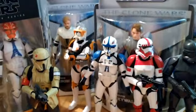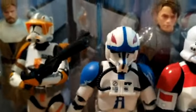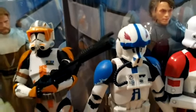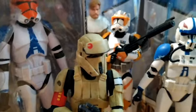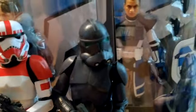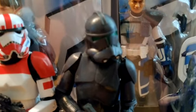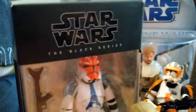And I like the different variations in the helmets. Like, see, his helmet's got a little visor. His has got, like, a mouthpiece type of thing on it. His has got the slants for the jawline, and then also a visor. That's Stormtrooper now, but that's clone still. And it matches that one over here.